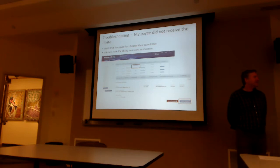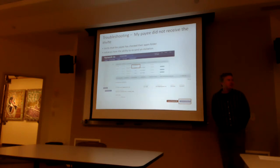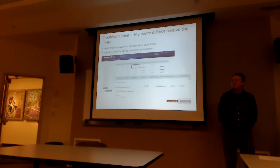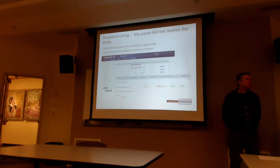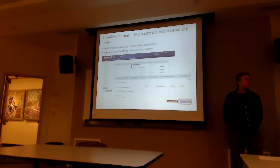Will they receive notification updates, as far as checking if the payments have been processed? I don't think so. They won't receive email notifications, but by logging in, if they want to see what the status is, they can see it. It's not hard to find. But that actually is something to think about, so thank you.